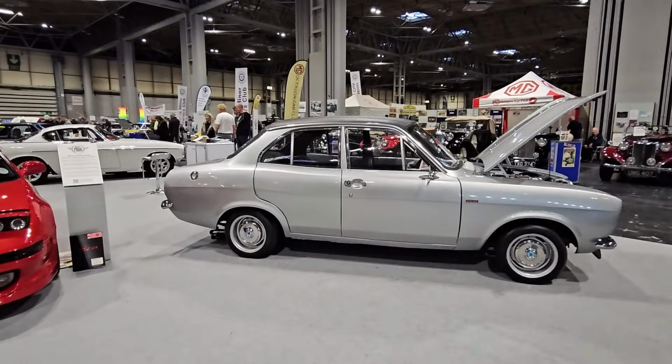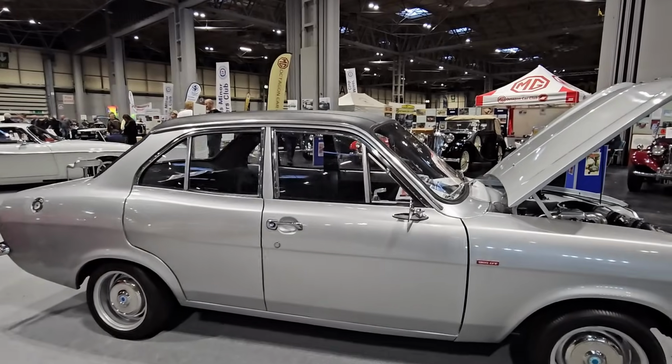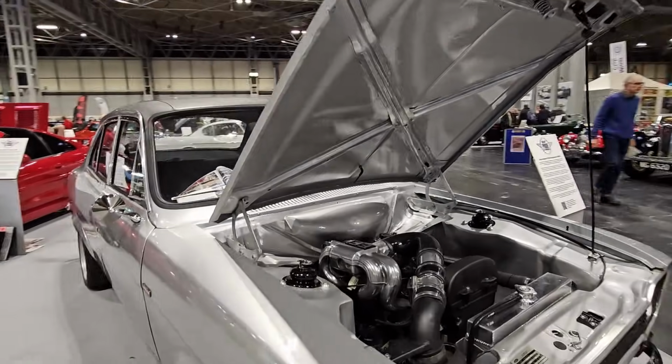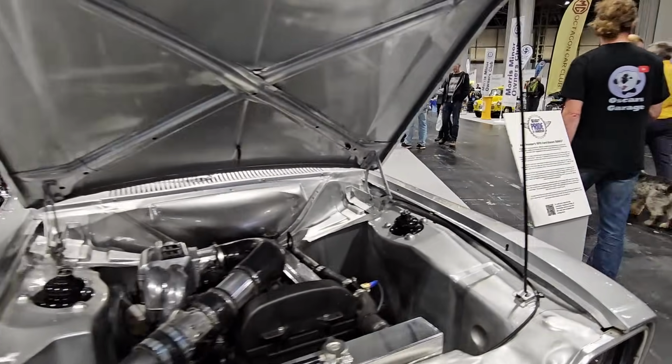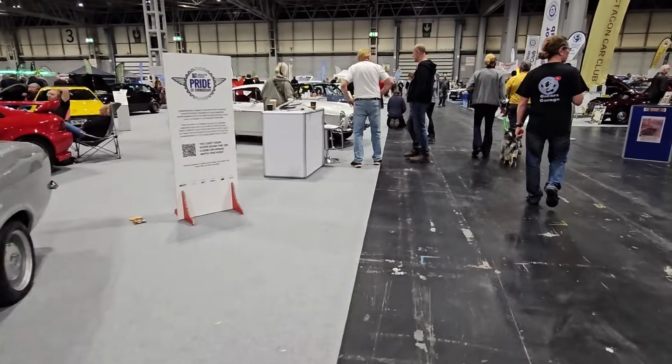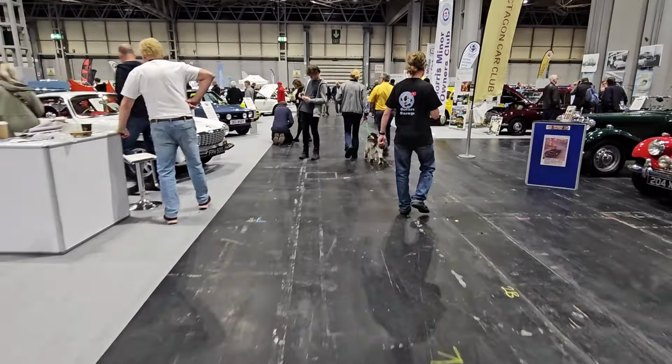We'll have a little whiz round. What have we got? Oh, look at this. Oh, nice Mark 1 Escort there with a Z-Tech engine with its original fuel injection, which is unusual. Right. You're still with me, Jason? You're still there. Good, good.